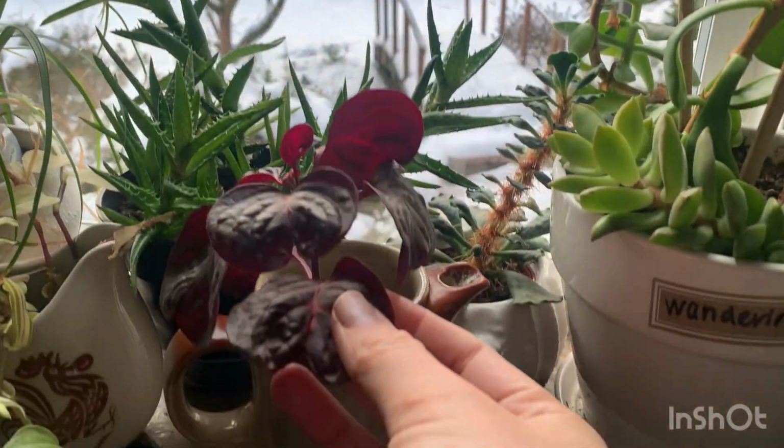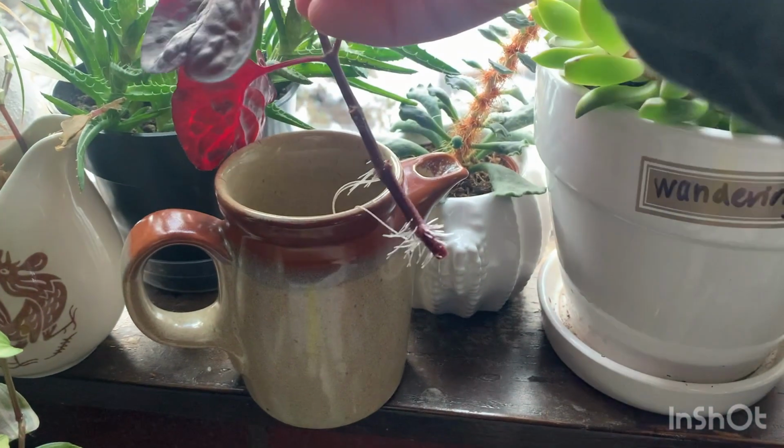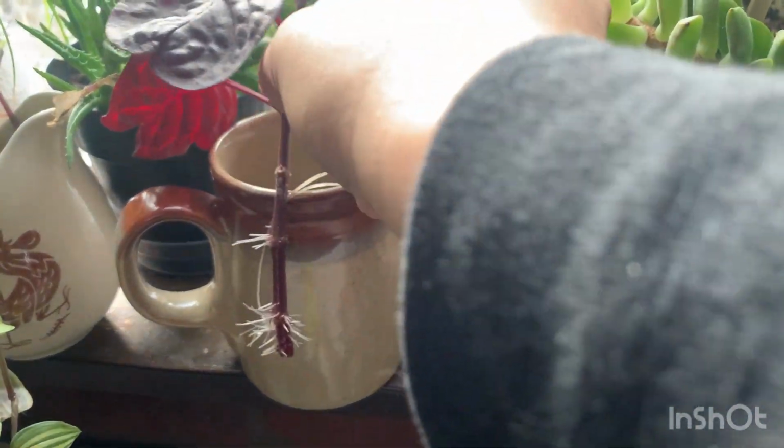This one, I don't know what it's called, but it's a succulent with these squiggly little hands. This is a cutting of that irisine. Ooh, and she's ready to be potted up. Look at them roots.